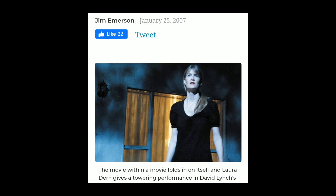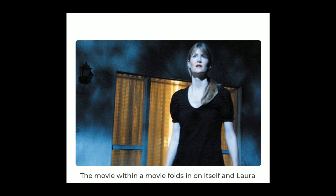Anyways, moving on. They get you to not see what's there. That is what illusion magic is.